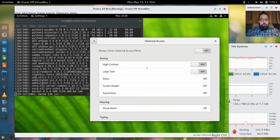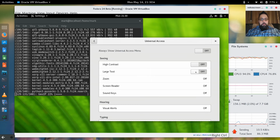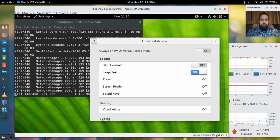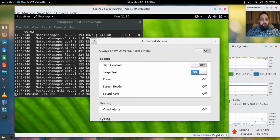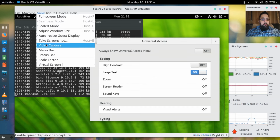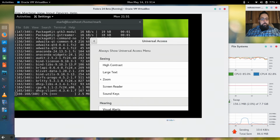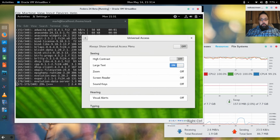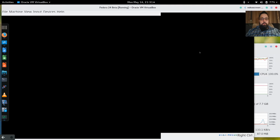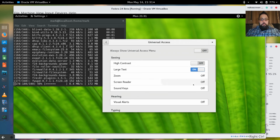Universal access. What can we get? We can make text larger. Makes it a little bit easier to read. And then I can take the scaling down a hair and give me more screen real estate. Poor thing. Killing it.